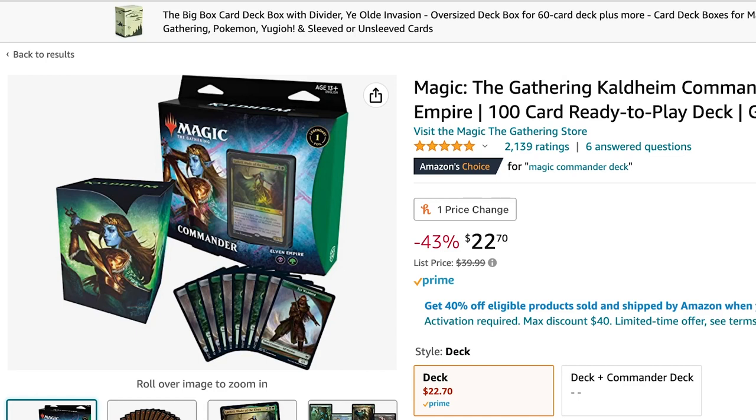There's also the Elven Empire Commander deck. For a while, this has been around $30, and so while it says that it's discounted 43% from $39.99, that's not entirely true. It's been around $30, and it used to be $17 for a while, but right now it's going for $22.70, which is not a bad deal.